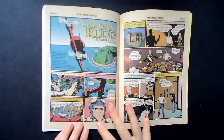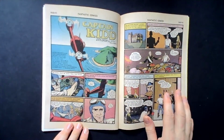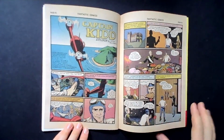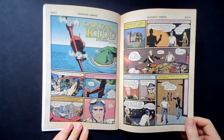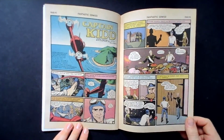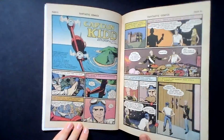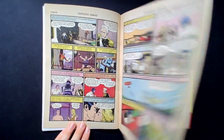Another fun story. We got one of my favorites. We got Jim Rugg on this one for Captain Kidd. This story, I actually had seen prior to this. It's in his Super magazine/book that he put out with a bunch of his art and some short comics. We had this in there as well. Brian Maruca did this one with Jim Rugg. So this one's pretty cool.